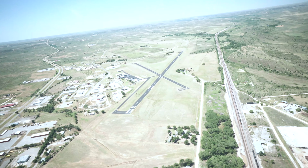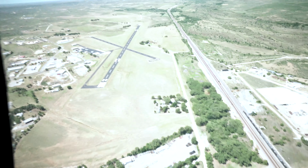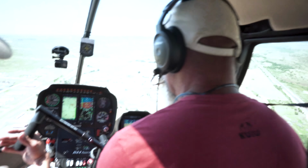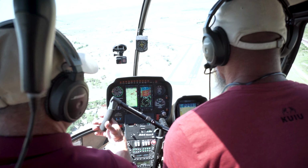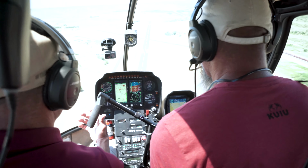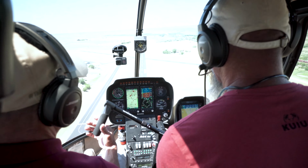Get that collective down. Good. Good job. Watch your RPMs. RPMs, there you go. Collective. Yep, there you go. RPMs, collective down. There you go. All right. Looked pretty good. Get that airspeed. Your RPMs are good. Airspeed's good now. You gonna be a little long, maybe? Get your airspeed. Watch your airspeed.